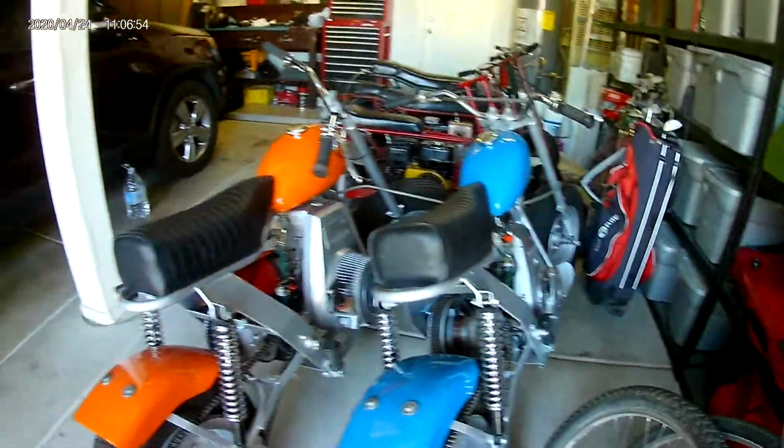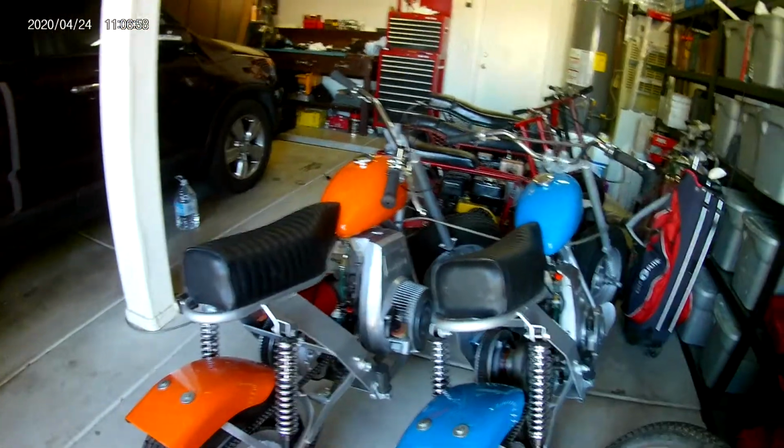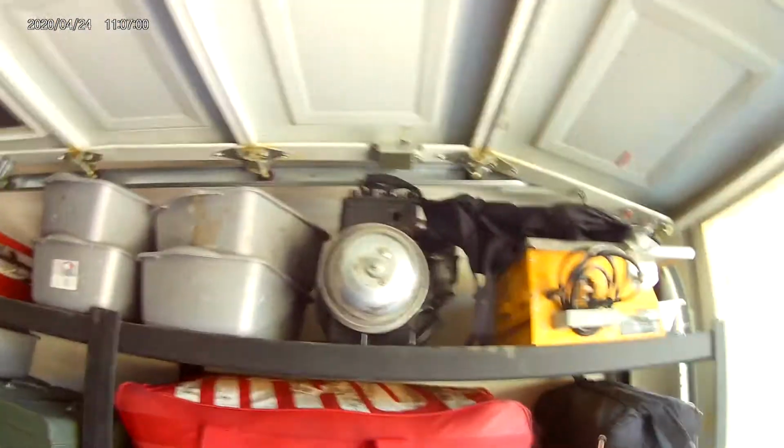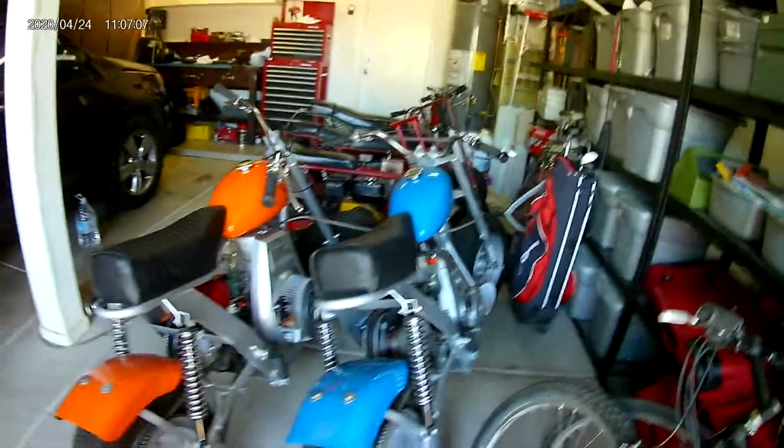Actually, they use snowmobile motors, and when I walk you through that whole history, we'll talk about the evolution of the motors. The first motor they used was a Briggs & Stratton 8 horsepower motor, and then they figured out they can put a bigger motor in. So we'll talk about that.